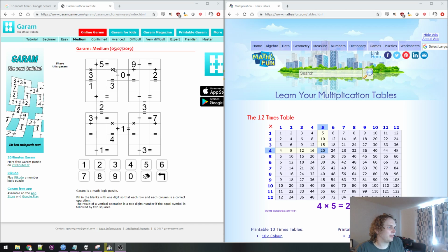So the way it works is you have to fill in numbers 0 through 9 in each box such that each equation that you can read vertically or horizontally, going from left to right and top to bottom, is sensible and works. So this is the medium one, so there's quite a few that we can kind of attack directly, so we might as well start in the top left.